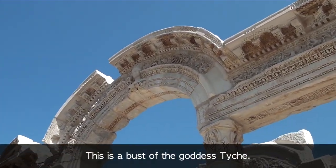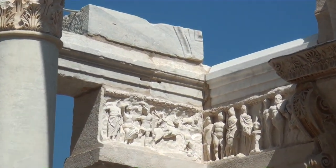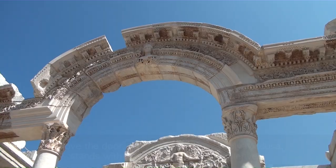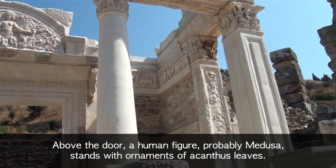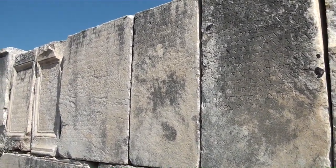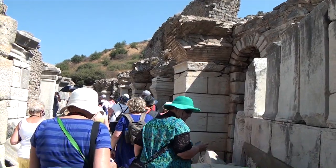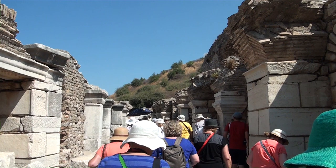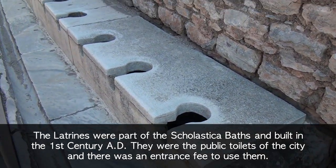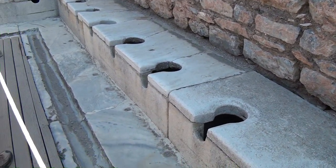Now, ladies and gentlemen, we will continue our way, and we will now make a detour. Ancient toilets. It's a bit far on there.